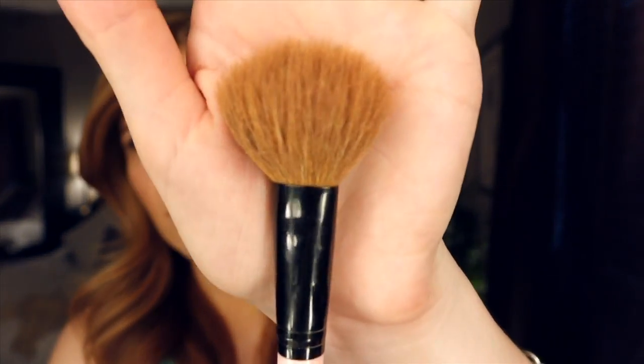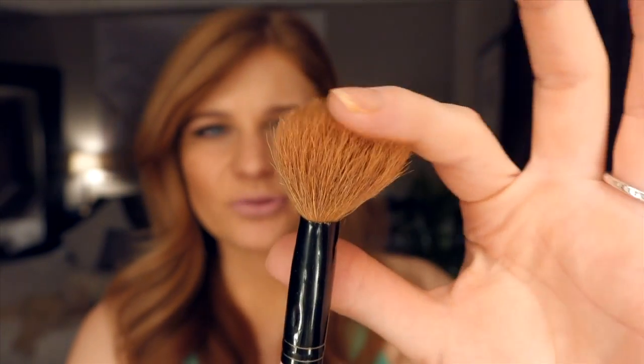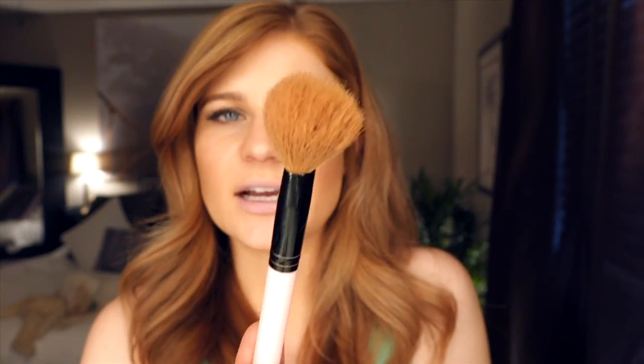So here's a natural brush, right? This is one of my blush brushes, and it's natural. It looks almost like boar's hair. You know, when you get those boar hair bristles and they're really coarse. Because it's natural, think about your own natural hair. It absorbs oil, it absorbs moisture, it absorbs water, it absorbs scent, like odor from the air. It's very porous, it absorbs things.